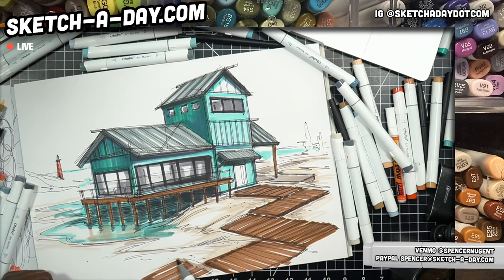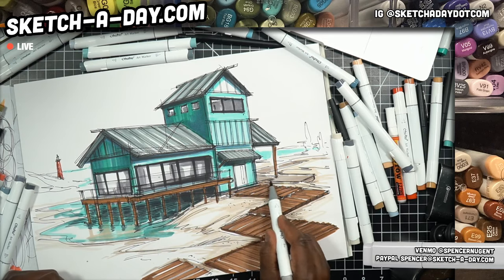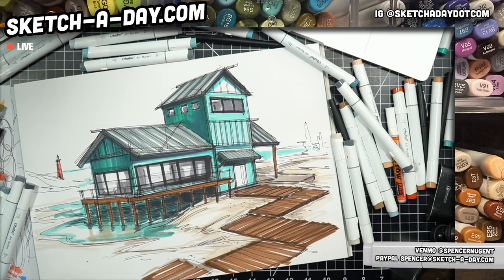Just a little warm gray here. Finish out some of the sand. Thanks, David, for the idea.